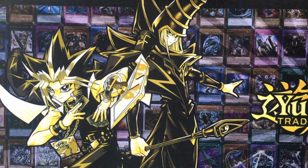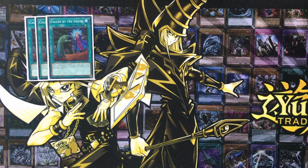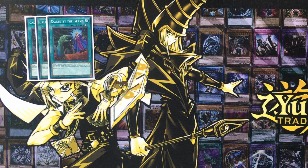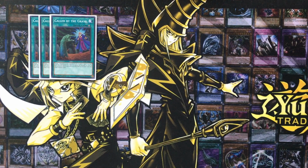Next up for the spells. To my surprise, the only spell card that I'm maxing out on is Called by the Grave. And it's a good thing too, because this Blue Eyes Guardragon deck is very susceptible to hand traps. So you want to be prepared for that, just in case your opponent tries to throw anything funny at you.